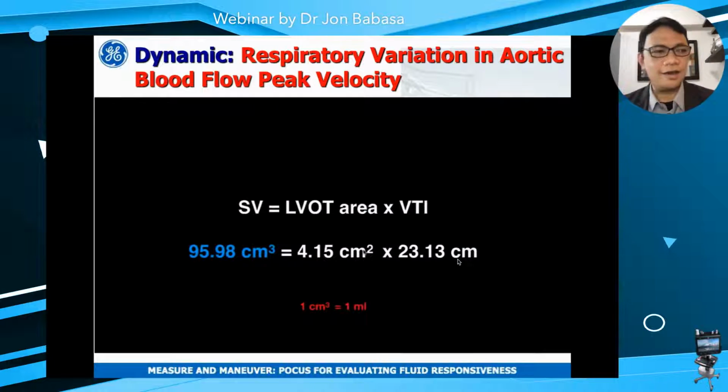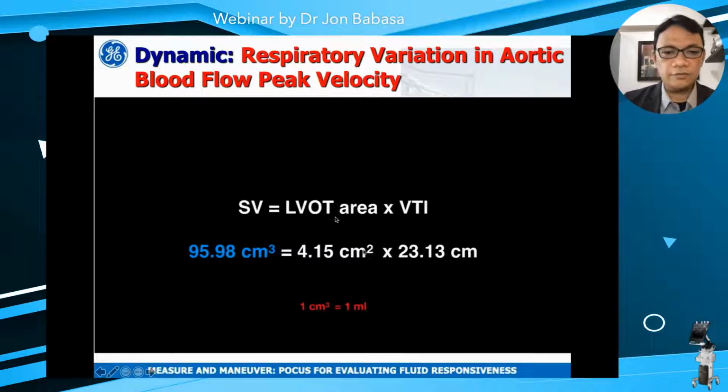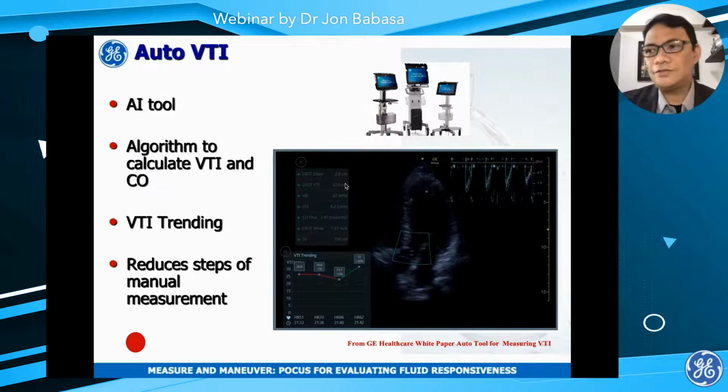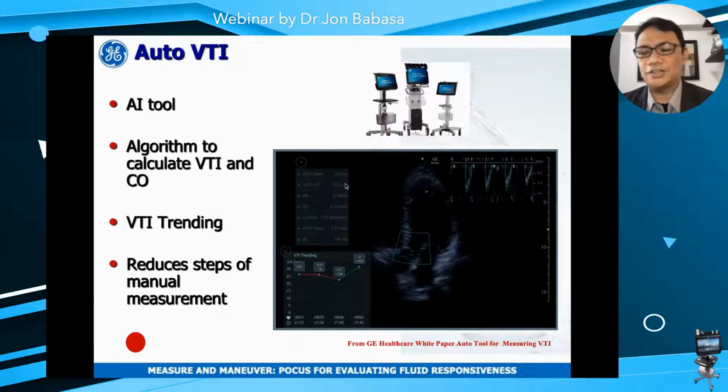And from that computation, you'll be deriving your stroke volume. In order to get your cardiac output, you have to multiply the stroke volume, which you got from this formula, with your heart rate, and you'll get the cardiac output. So it's very tedious, lots of steps involved. But the good thing is your GE Venue ultrasound actually has an artificial intelligence or AI tool, which consists of an algorithm to calculate the VTI and cardiac output automatically. The VTI is your LVOT.